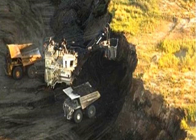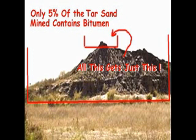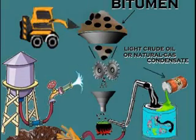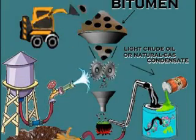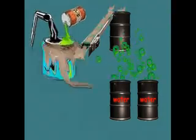The tar sand process starts with making a wicked ugly scar on the earth. For all this destruction, only 5% of the sand taken boils down to crude oil. The tar sand is crushed, enormous amounts of water are added. The mix is then heated to separate the bitumen from the water and sand. Two barrels of water are poisoned for each barrel of crude oil.